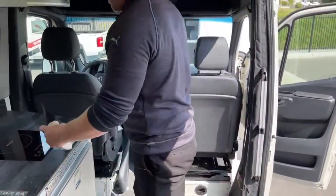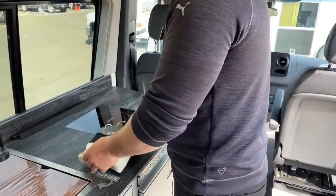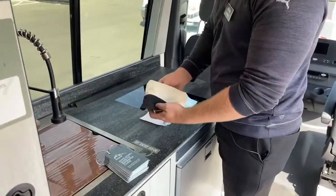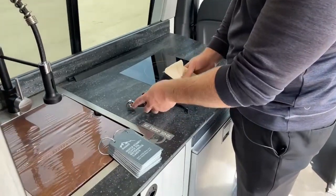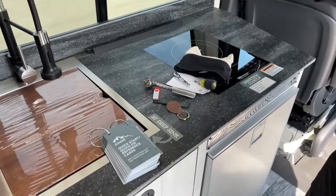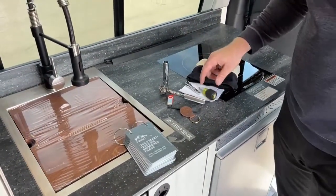So I want to show this little toolkit from Antero Vans. This is just a small toolkit, emergency things that you might need. So you've got your lug nut socket, a little ratchet to retract your awning, and a screwdriver just in case.